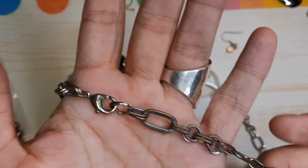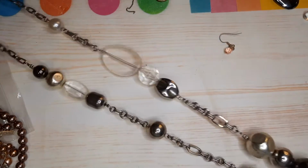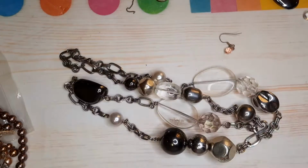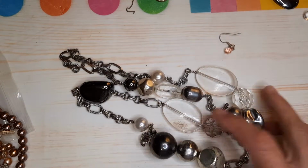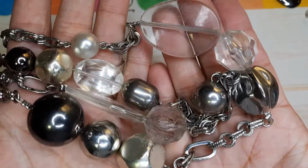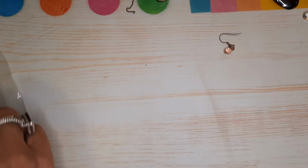It's pretty worn here where it was touching the skin. But there's lots of pieces we could salvage in here, for sure. Lots of meat. I like these. They're just plastic. It's all plastic. So that'll go in the salvage bucket. Lots of salvageable pieces in here.